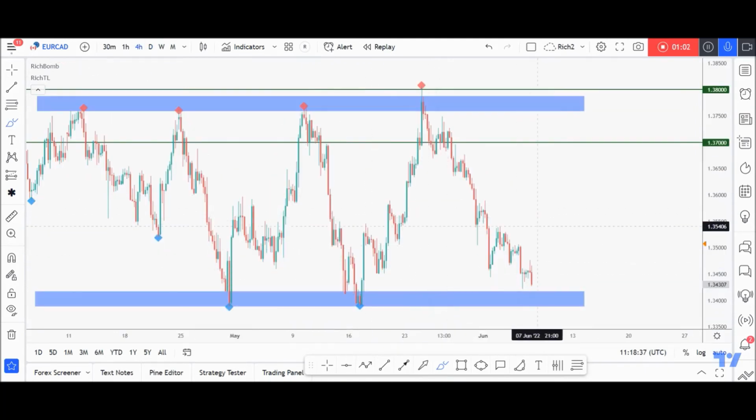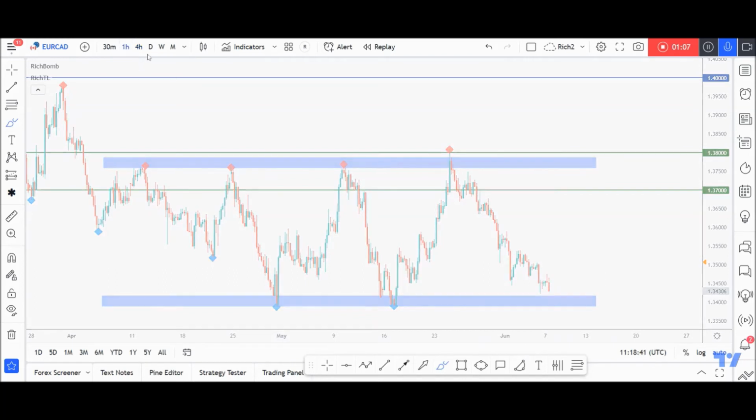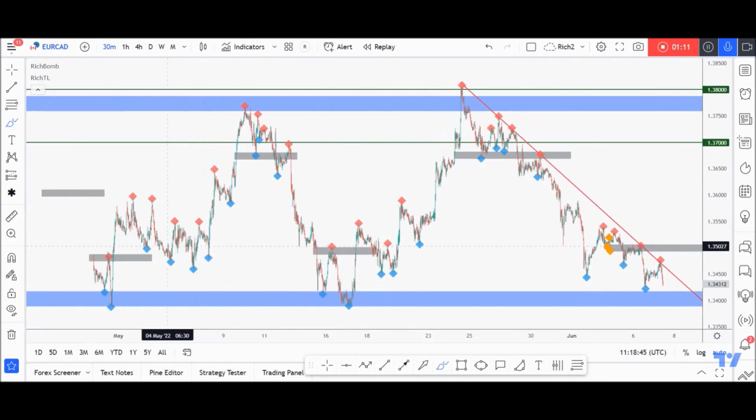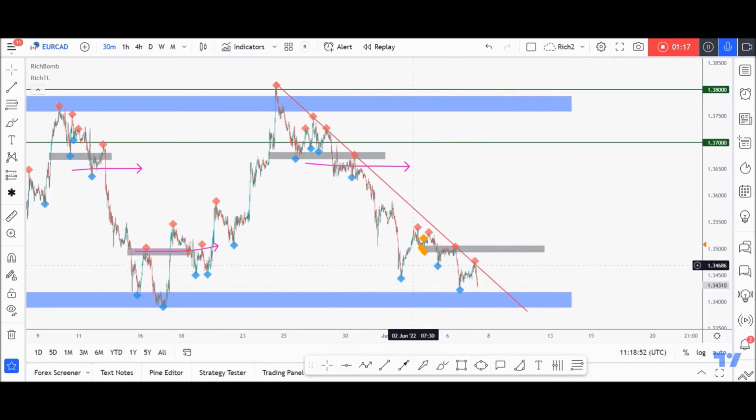And now inside the range approaching the lower bound, so we'll zoom into lower time frames to look for buy setups. If we zoom into M30 time frame, we can see that we previously were trading the range upward, downward, and for now price is around the lower bound, so obviously we'll be looking also for buy setups. That's our last major high, so we'll be waiting for the bulls to take over by breaking above it.